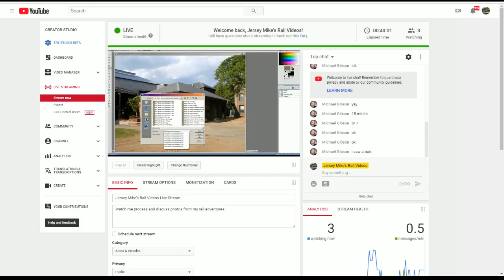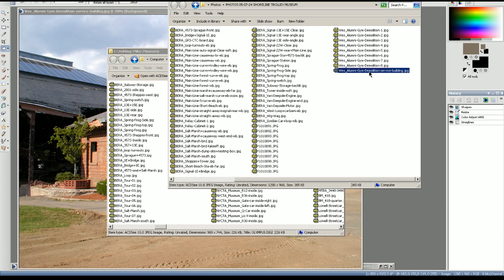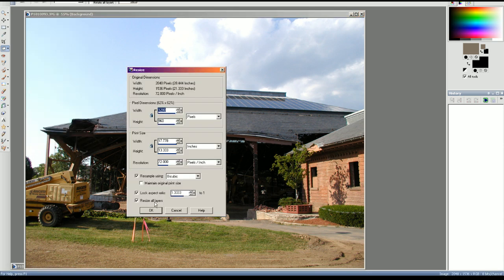Where was I? Why do I have all these damn windows open? Close all that stuff out. Here we go again.